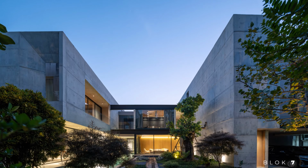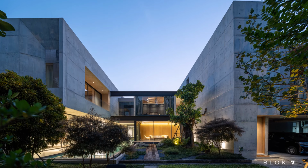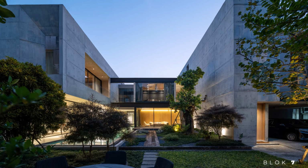Baan Akard Yen offers not only beautiful design but also outstanding functionality with strong visual connections between indoor and outdoor spaces.